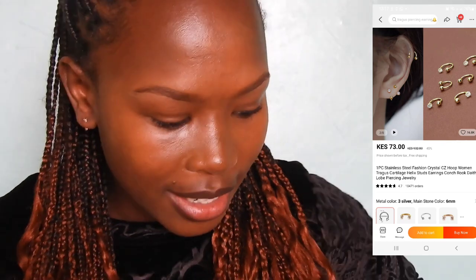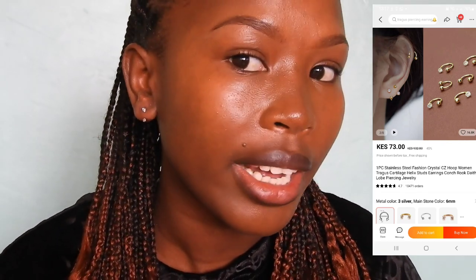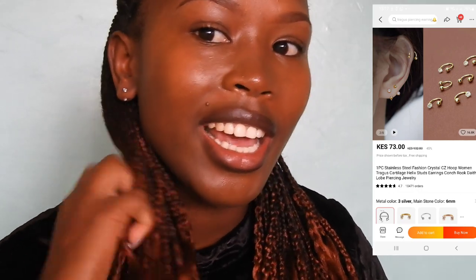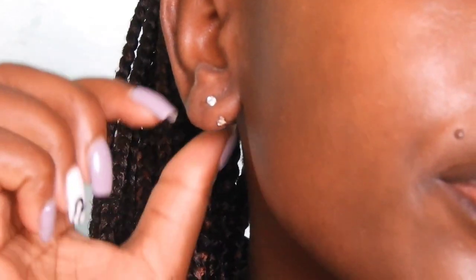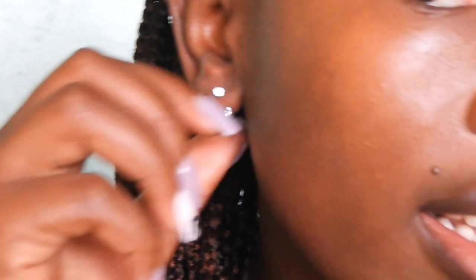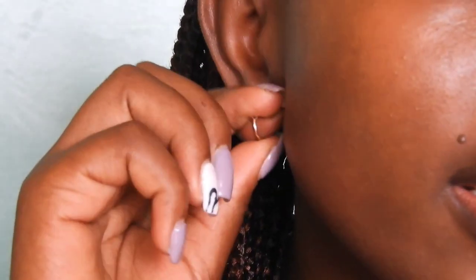For this one, I think it's number 1, 2, 3, 4. The fourth one, I'm telling you, putting it on took a solid 10 minutes and I've only managed to put on one. It's very tiny, let me show you. You'll understand it better in the pictures. This is how it looks. This is how it's supposed to be. It's very minimal. You can't even see it unless you're very close to me.